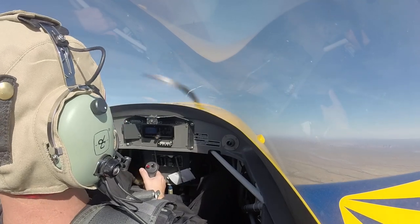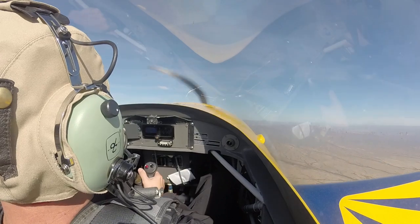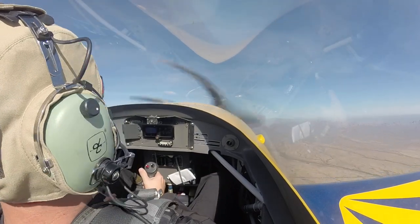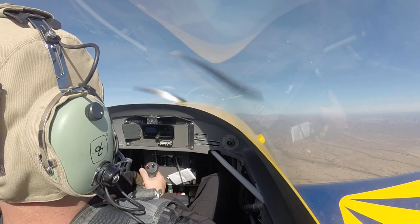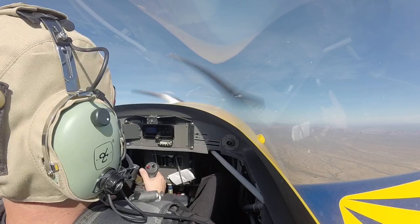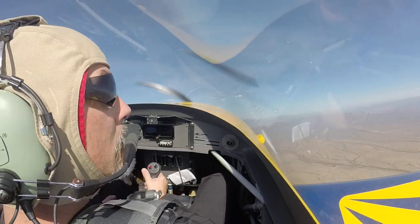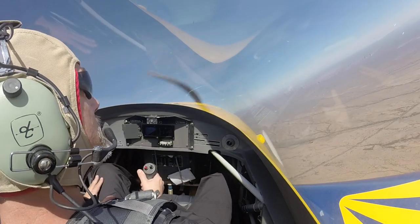Do we want to get a little more altitude first or are we good? Yeah, why not? We'll climb for a little bit here. Hot day here. We're just not picking up the energy as quickly as we usually do. Give me a turn back to the right. We'll just head back towards the town here, right on the edge of the area.